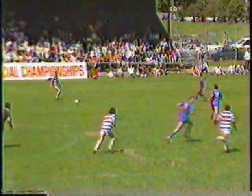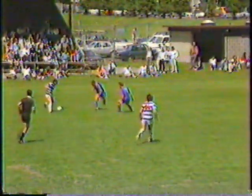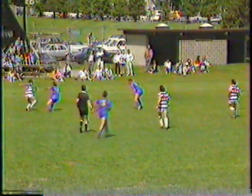Arnie Mears. Now this is Bruce Bates. Reston recovers for Norvan, being pressured by Bates. And Bates finally wins it. Arnie Mears had it tackled away. And Reston starts out for Norvan, looking for Dearden. Dearden being covered by Schurer.